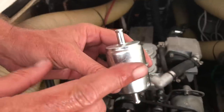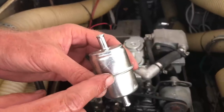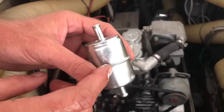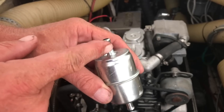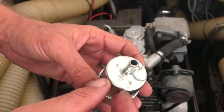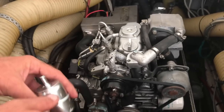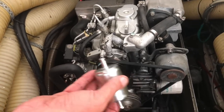So this diesel filter has a label that shows you which direction the fuel comes in and where the diesel comes out. And on this one it says under here, in. Then this is out. So let's see if we can get this back on.